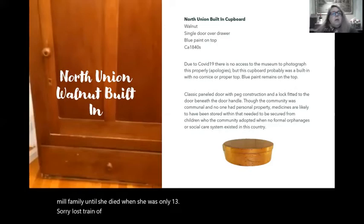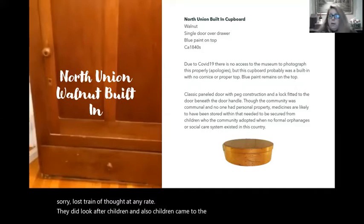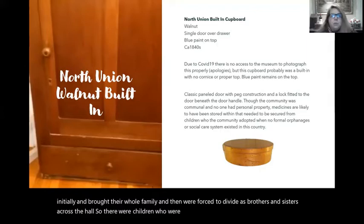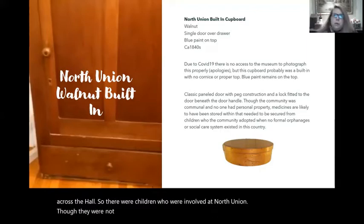At any rate, they did look after children. Oh, and also children came to the community if a couple were married initially and brought their whole family and then were forced to divide as brothers and sisters across the hall. So there were children who were involved at North Union, though they were not begotten from a union within North Union.